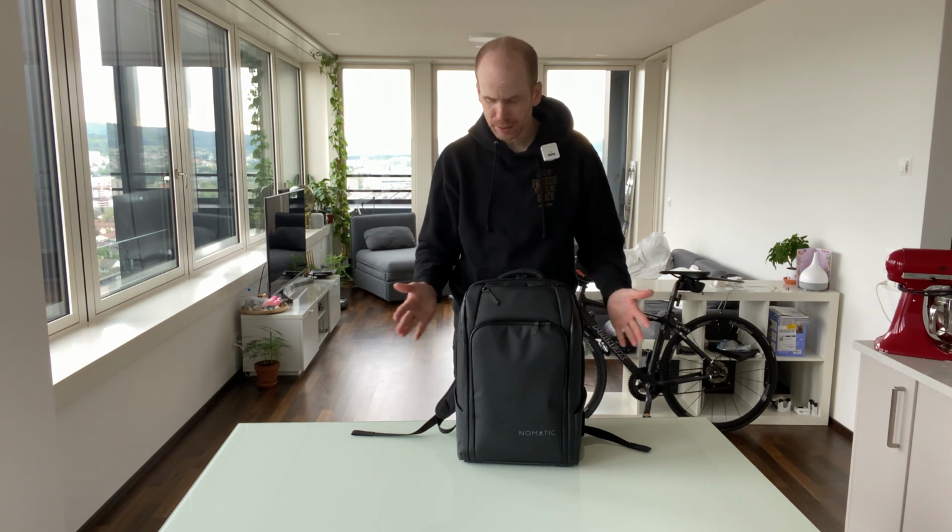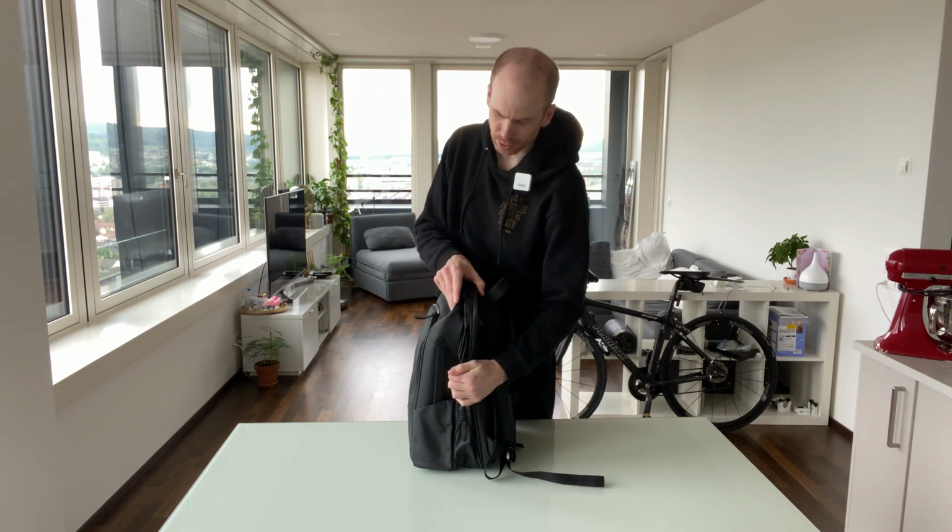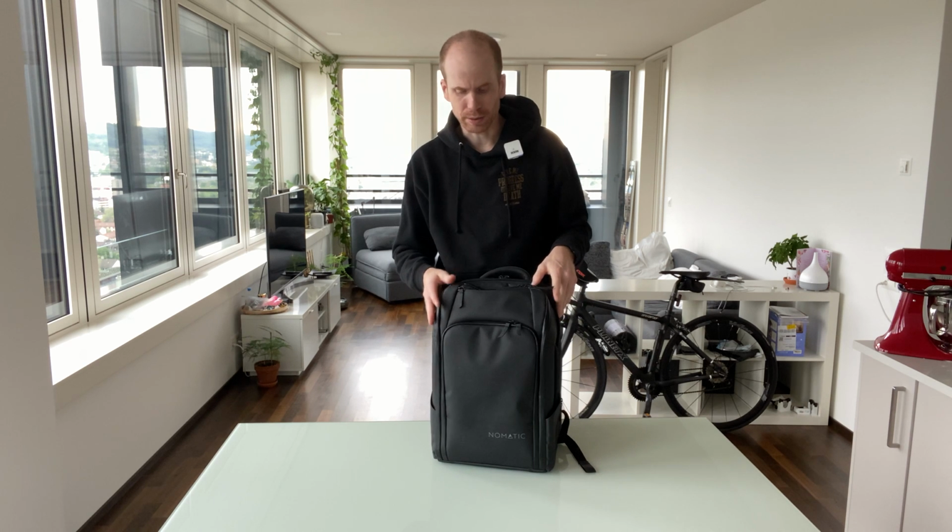If you're looking for a backpack with a lot of space, which you can compress and make smaller, and you have the variability and all the compartments, a pretty nice setup, that's the one to go for.